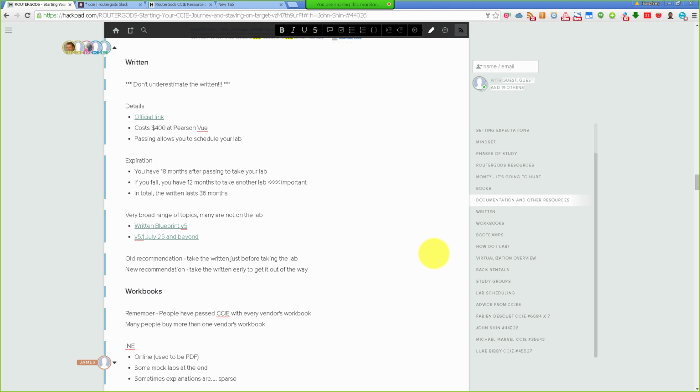Yeah, there's also a time limit placed in here. It used to be you could just brute force the written, like take it every other day. Fail, take it again, fail, take it again. And they've added a kind of rate limiting into the written, and also the lab itself. So you can no longer do that. So just keep that in mind.